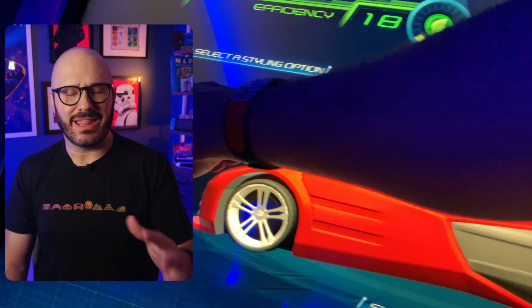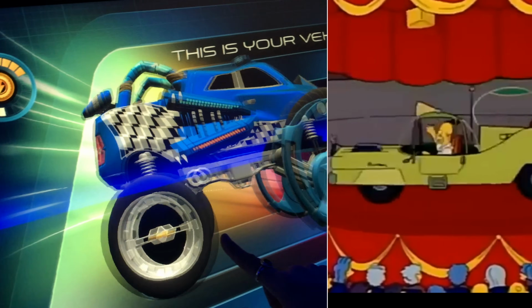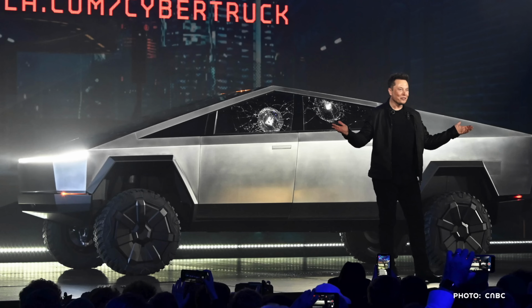Like, I'd start out being like, okay, this time I'm going to make a cool car that's as aerodynamic as possible, and just always end up making a monster of a Homer car instead. Fun fact, the Test Track car designer game is actually how Elon Musk designed the Cybertruck. So, how did Disney follow that up?